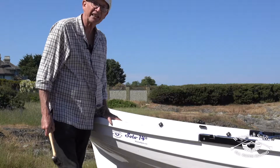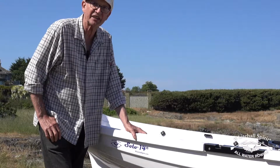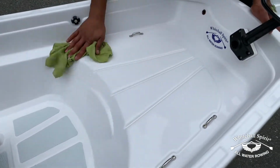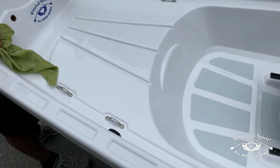You can't do that with any other boat. They'll never need waxing or painting, and they'll stay shiny indefinitely. Wiping the surfaces down with a wet cloth or hosing them off occasionally is all you need to do. Compared to any other boat in the marketplace, these copolymer boats are virtually maintenance-free.